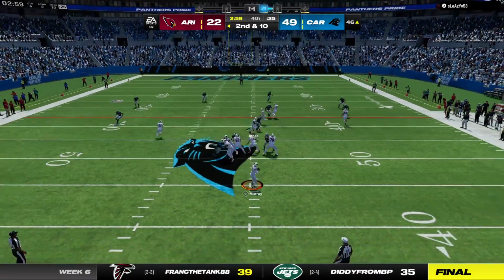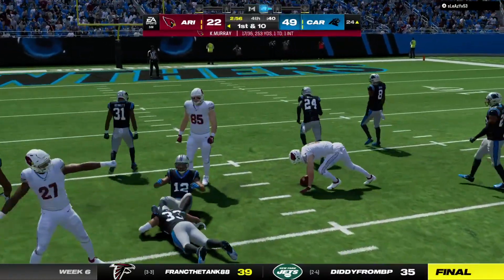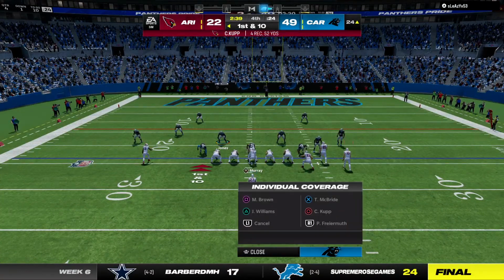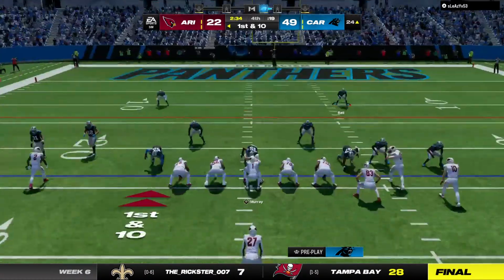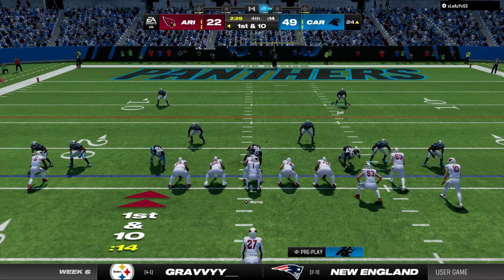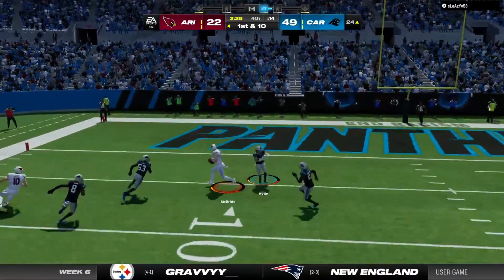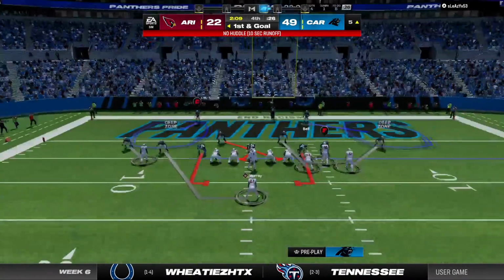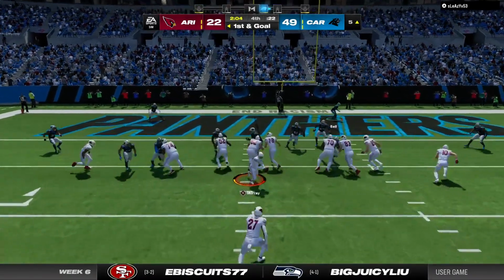Murray again, 2nd and 10. That'll be caught by Cup. And he goes down, but not before getting this inside the 25. And they're going to hurry back to the line now. 22 yards. And the Cardinal 1st down. Easy. Murray now on 1st down. This is taken in by McBride. And able to get him down, but he does reach the 5. 1st and goal.